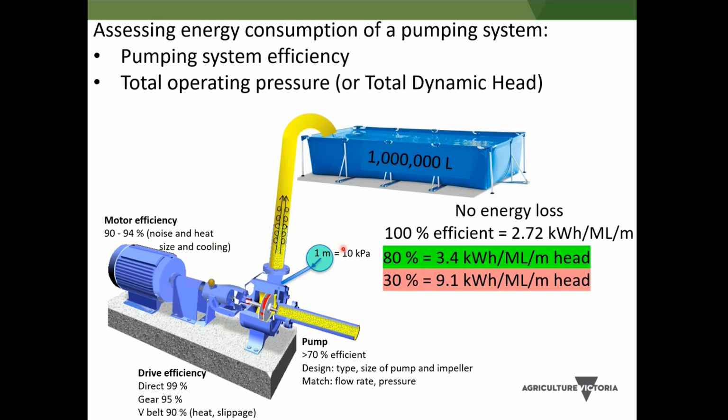We see efficiencies ranging from 80%, which will use about 3.4 kilowatt hours per megalitre per metre head, down to as low as 30% efficient, so using 9 kilowatt hours per megalitre. And that variation is all related to how efficient this part of the system is operating.